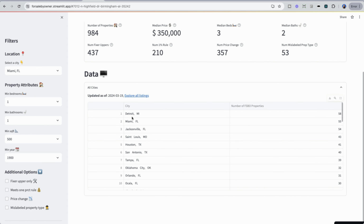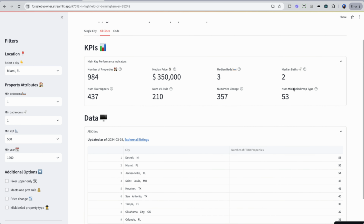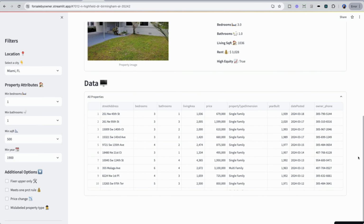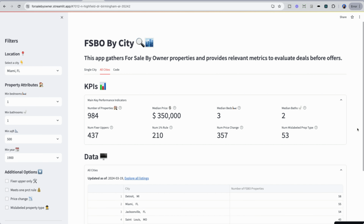In this chart below, Detroit has the most for sale by owner properties in terms of volume, having 58 in total for single family and multifamily as of the date listed. The reason why I wanted to look at this, not just for one city, but for several, was so that we could start to draw conclusions. In a moment, I'm going to walk over how we can actually view each of these properties, but first, I want to get the landscape.